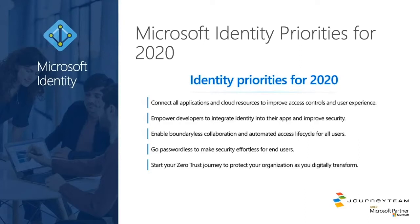Connect all apps and cloud resources, that's improvements to single sign-on. So if you're not integrating things for single sign-on, we need to talk. Second one is being able to have developers get their apps onboarded for single sign-on and integrated for the new cloud-based modern way of doing authentication and authorization. They're going to simplify that.